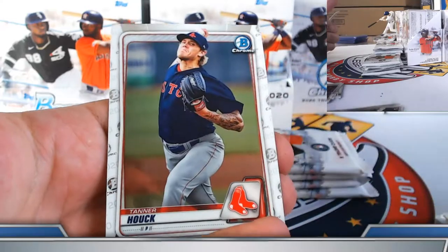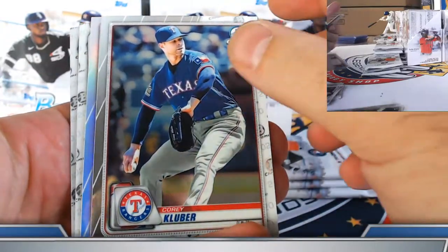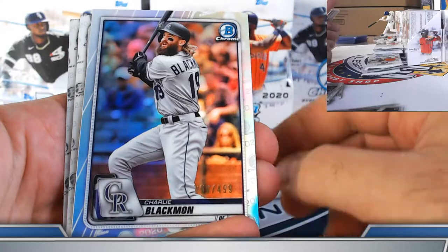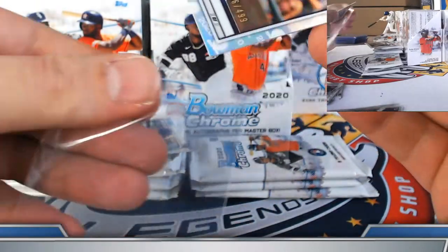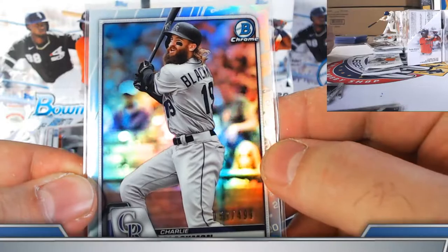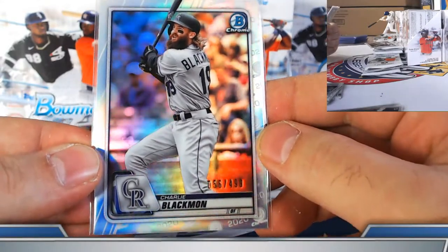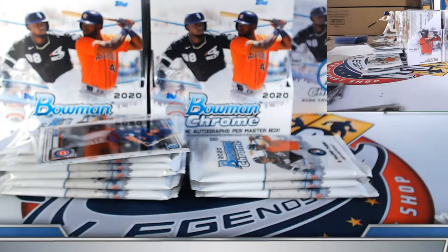Antonio Cabello, stat tracker. Rue refractor from the base set. Charlie Blackmon, 56 out of 499. The James Harden beard of MLB. That thing requires some maintenance, I'm sure. 56 out of 499.